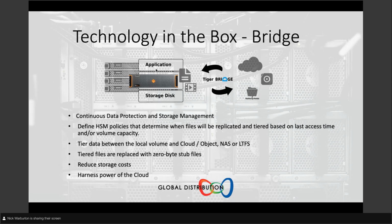Tiered data can be stubbed, so the files can be replaced by a 0-byte stub file that is easily identifiable as being an offline file. So all the files within the Tiger file system appear there. They can be searched and clicked on to be pulled back. So this helps reduce your storage costs. When going to the cloud, as you'll see in our final webinar that actually focuses entirely on Bridge, we'll see how that can be used to trigger proxy transcodes for proxies, facial recognition, object recognition, etc.